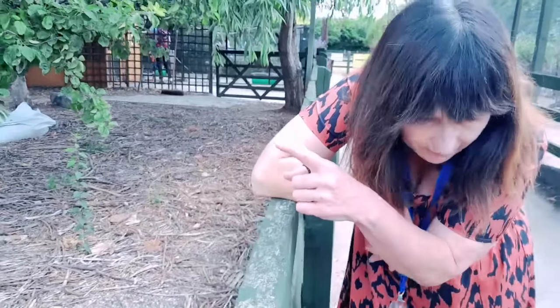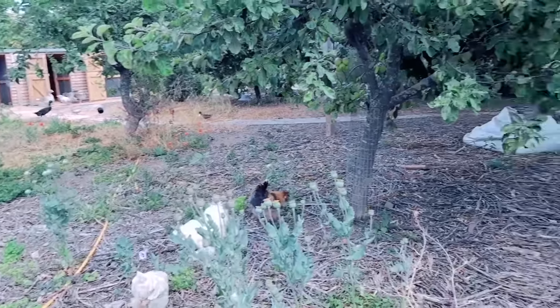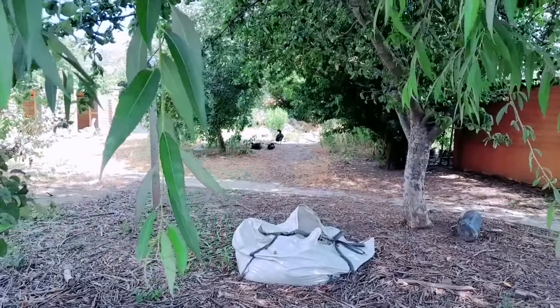So, you can see their house over there. Four months ago was something called bird flu. So we weren't allowed to let them out, so they were stuck in their house. But now they're out, and they've got their own swimming pool. If we go a bit further up. Yeah, so they're really happy now. They're very happy over there.